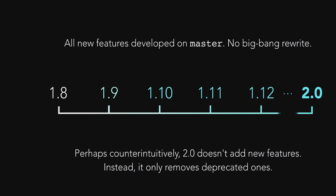And so counterintuitively, perhaps, Ember 2.0 doesn't actually add new features. It's not like a big bang or rewrite. We simply remove all the stuff that we've been deprecating over the last 18 months. We think that this model is the best way to migrate a community as a whole, because instead of having a big bang release where it's like, oh, crap, I have to rewrite the app, basically. You know, try justifying that to your manager. Hey, I need 18 sprints to rewrite the app. Like, yeah, okay, you're fired.